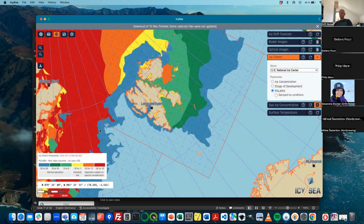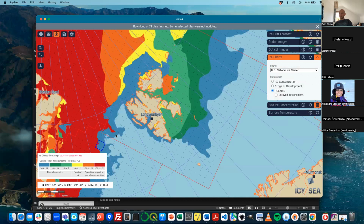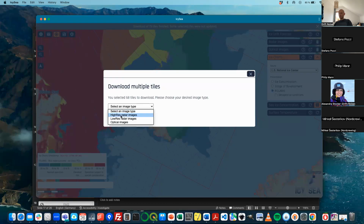And yeah, the idea is to have really the information that is so valued from the ice services, the official ice charts, with the egg code that people know and are used to, but also combining it with the data layers that we have in here as well. So you can put, for example, the radar images on top of the ice chart.